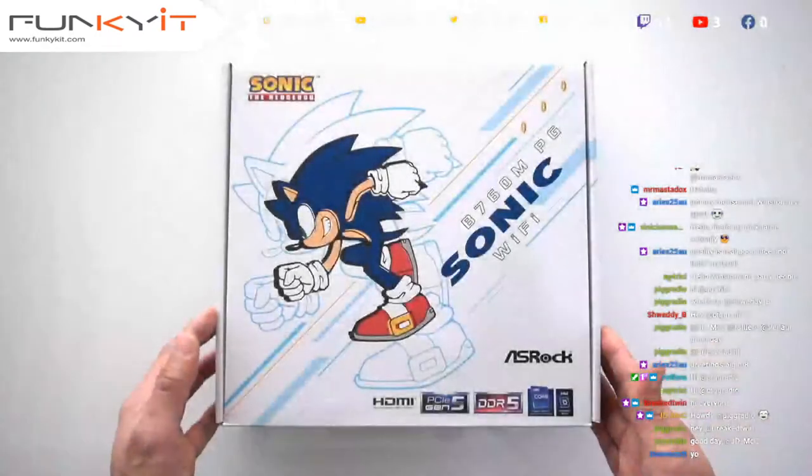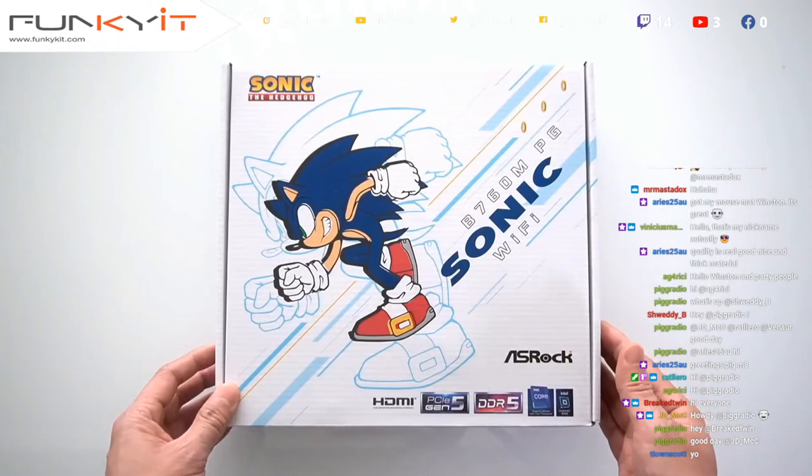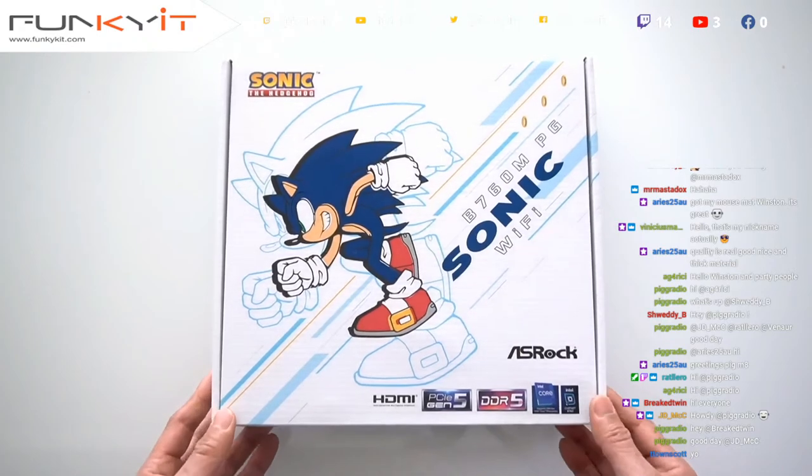Alright, let's do a quick unboxing of the ASRock B760M PG Sonic Wi-Fi motherboard. It supports all of the latest Intel 13th gen as well as 12th gen processors. It comes with support for PCIe 5, Gen 5, and DDR5 RAM. Let's take a look inside the box.